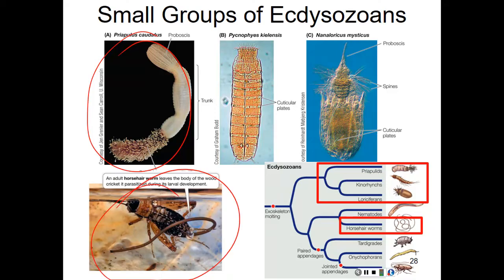Okay. So, the priapulids have 3 segments and a toothed pharynx that they can evert to capture invertebrate prey. The kinorhynchs are microscopic organisms that have 13 segments covered with little plates. Here's one right here. The loriciferans have 4 segments covered by 6 cuticular plates. They have these anterior spines that we don't necessarily know the function of, and we know that some of them eat bacteria. And then we have the horsehair worms that have these long thread-like bodies.